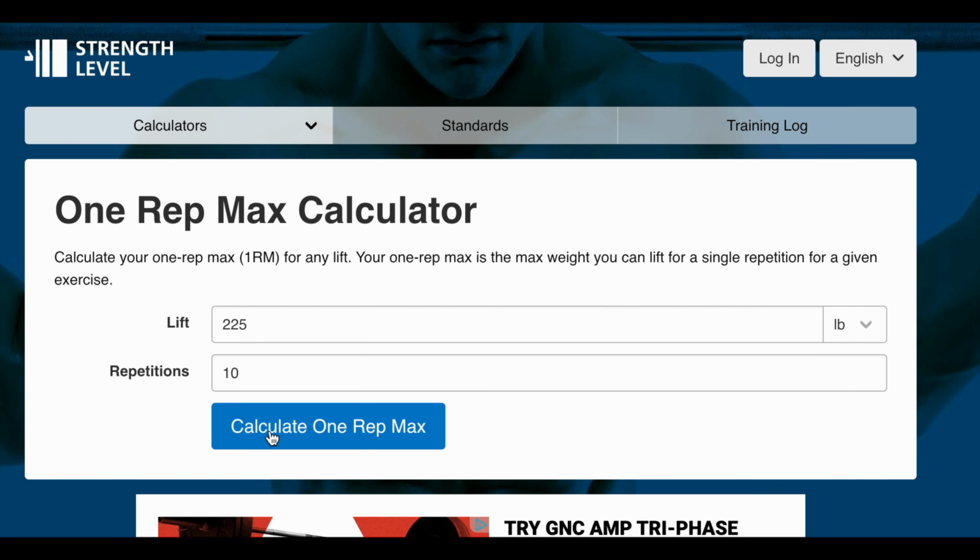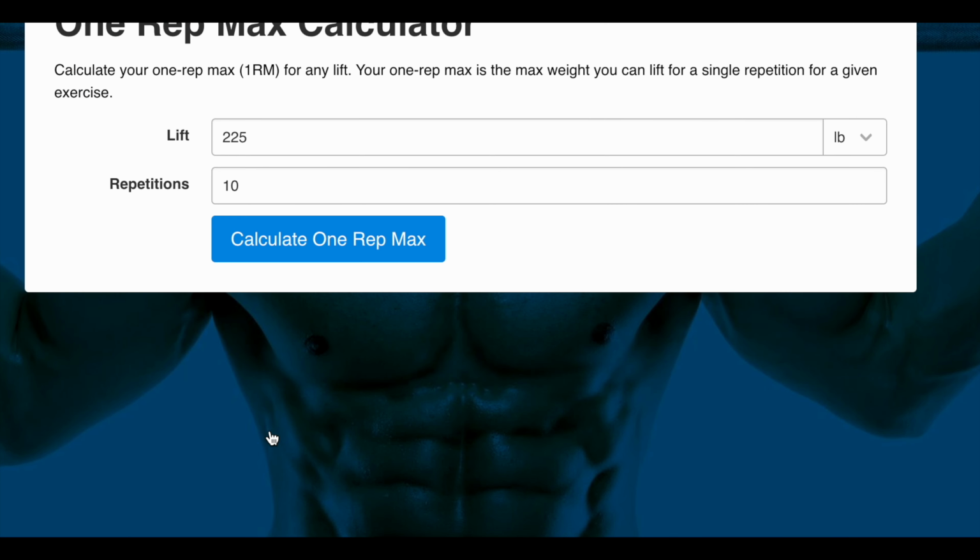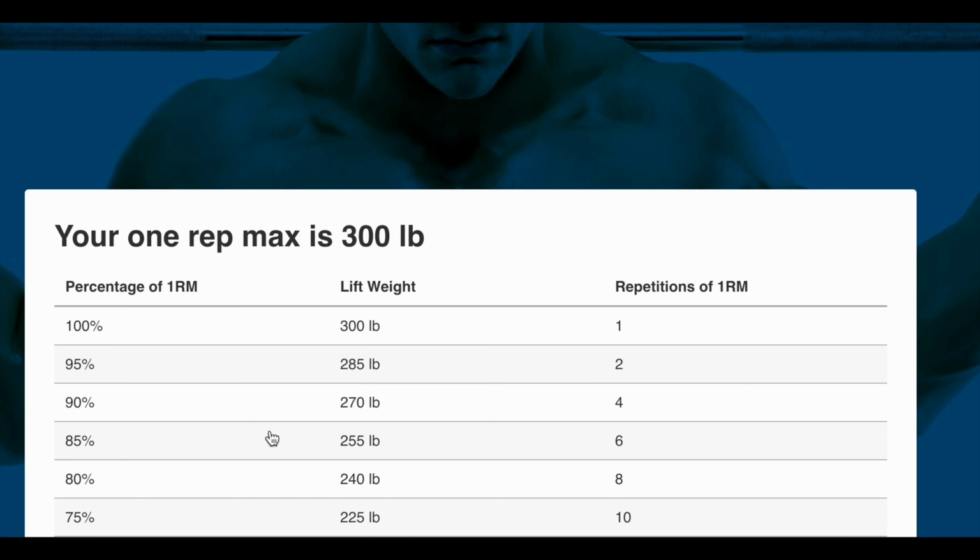Now that you found your 1 rep max for the exercise, you want to take 60 to 80% of that number and now use that as a working set. That's simple. For example, I'm pretty sure I can bang out 225 for 10 reps. According to the website, it gives me the percentages and it gives me an estimation that my max bench is around 300 pounds. Now, with that number of 299 pounds, I'm going to take 60 to 80% of that, and that number becomes 209 pounds.